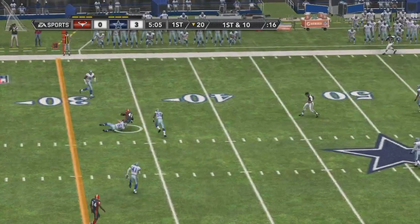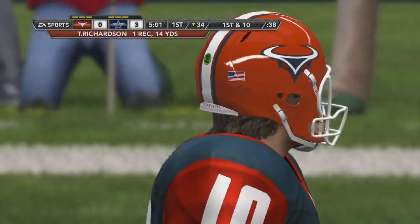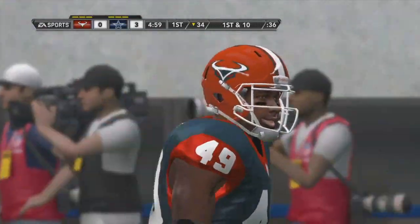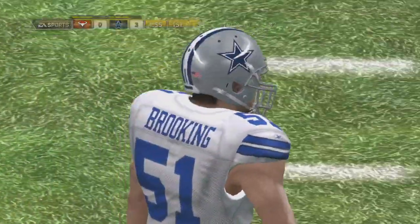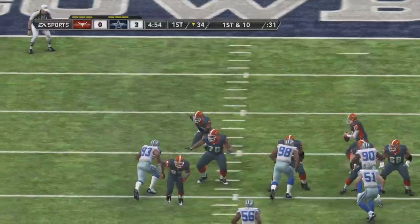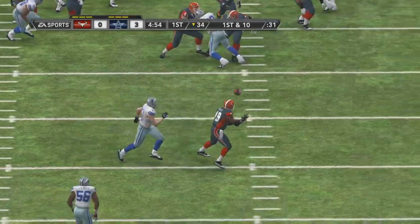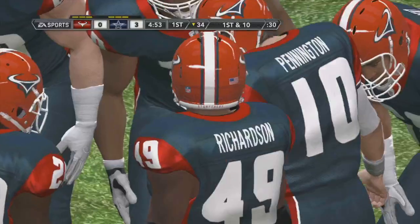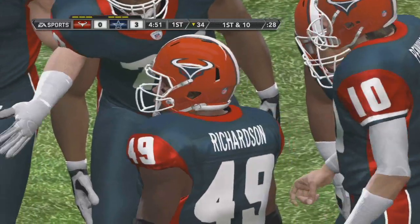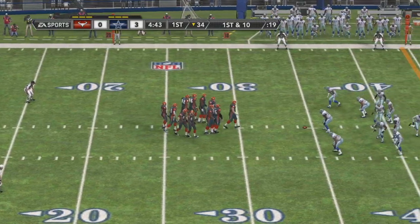Here's a pass over the middle. The stop was made by Keith Brooking. Everything seemed to work perfectly on that one. And that's a pattern that this team likes to run. You know they've been studying that all week on film, and yet they still can't stop it. First down, 10 to go.